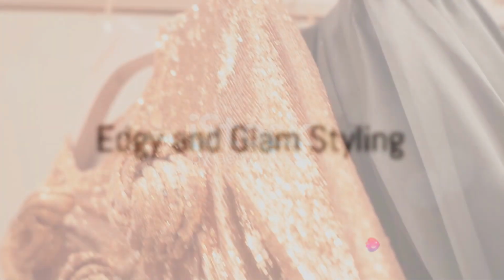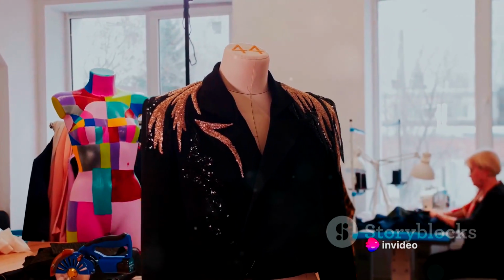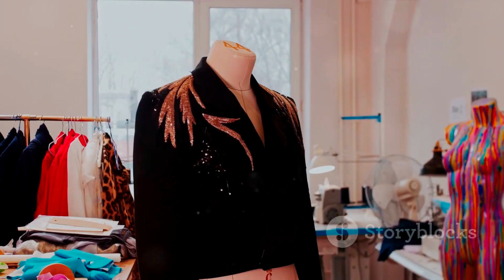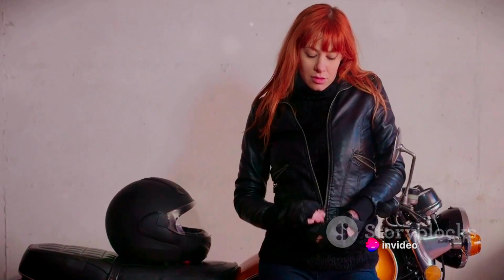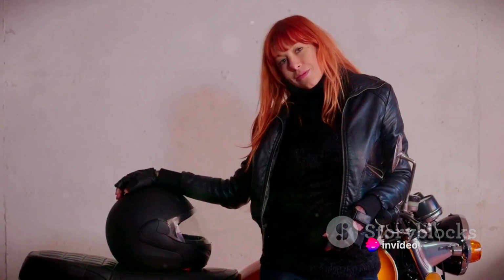Now, let's discover how to style a hoodie for an edgy and glam look. This style is all about daring to be different and making a statement. The hoodie, once a symbol of casual comfort, can be transformed into a glamorous piece with a bit of creativity and the right accessories. Firstly, consider pairing your hoodie with leather elements. Leather, with its sleek and polished finish, instantly adds an edge to any outfit.